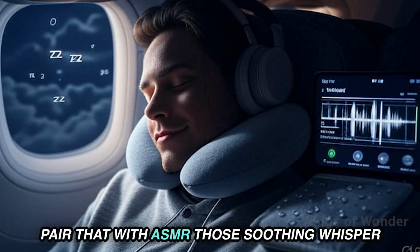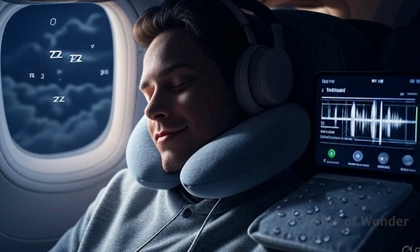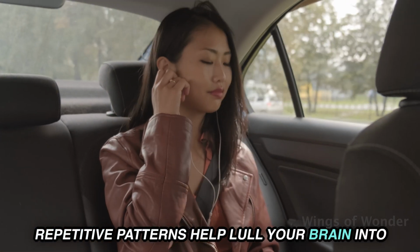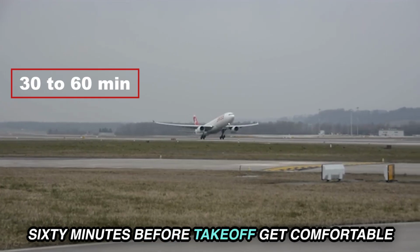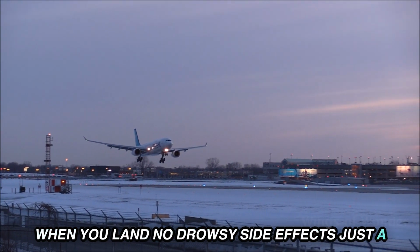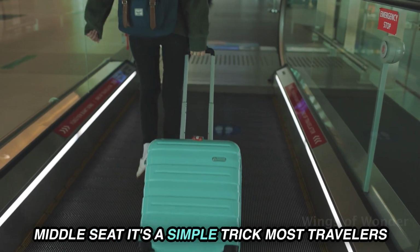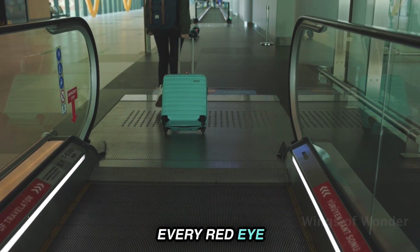Now pair that with ASMR, those soothing whisper videos or gentle sounds like rain, tapping, or soft ambient loops. Put on your headphones, hit play, and let the repetitive patterns help lull your brain into rest mode. Take your valerian dose 30 to 60 minutes before takeoff. Get comfortable and let your body do the rest. No grogginess when you land. No drowsy side effects, just a quiet, natural descent into sleep, even in the middle seat. It's a simple trick most travelers overlook, and one you'll be grateful for on every red eye.